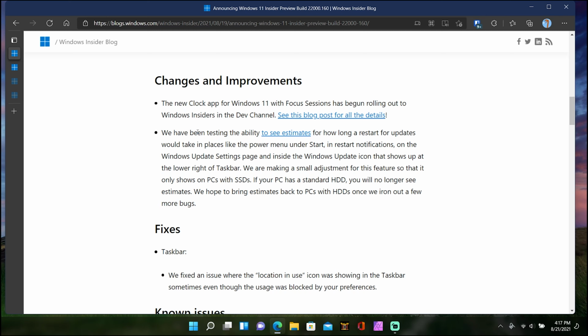And then they also said here, another change or improvement: they're testing the ability to see estimates for how long it takes to restart for updates in the power menu, in places like the power menu under Start.